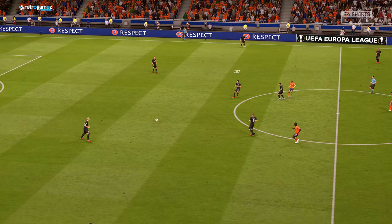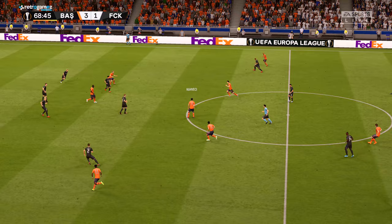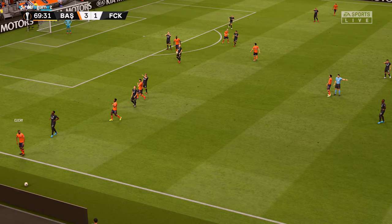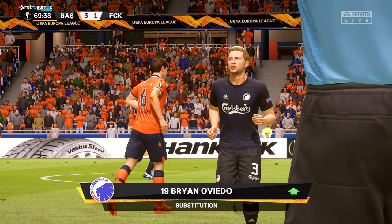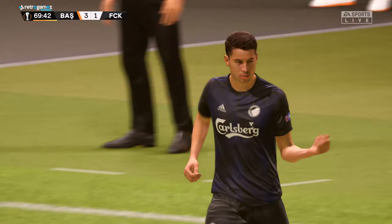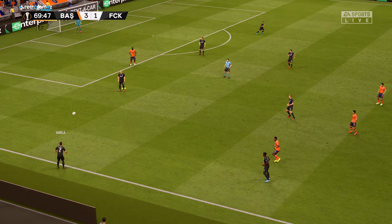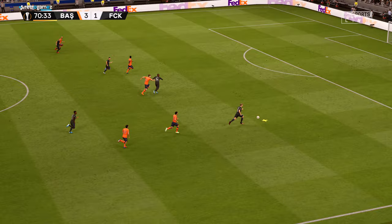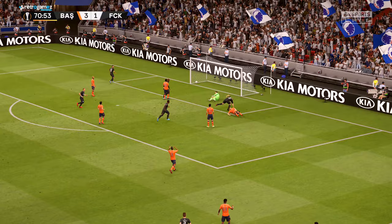An important interception. Elia, very comfortable when in possession. And a substitution in the offing. Nelson, Varela. We're now inside the final 20 minutes of the game. Well, that's one for them to pursue. A real opening now. It's opened up for him. And in it goes!